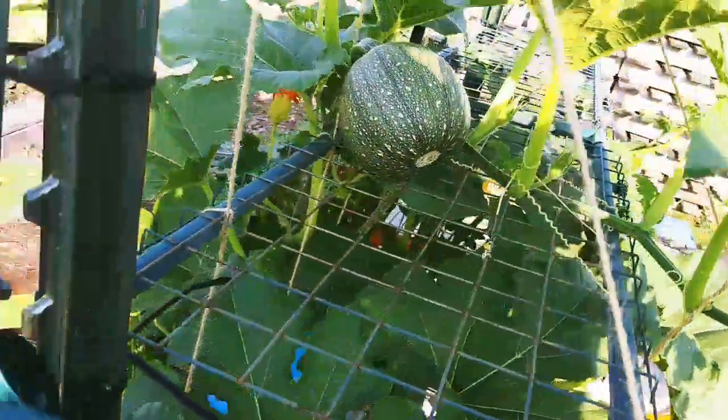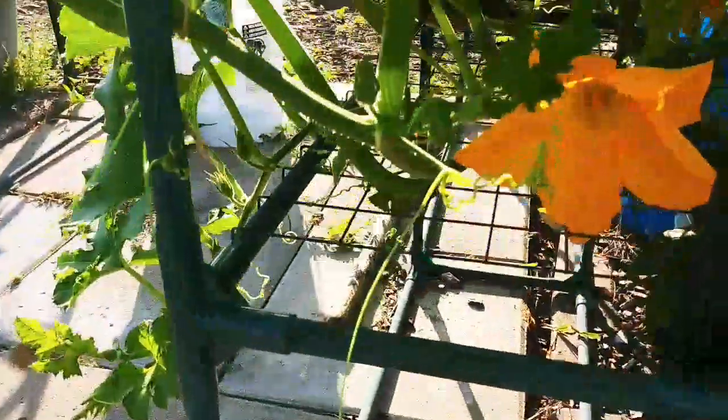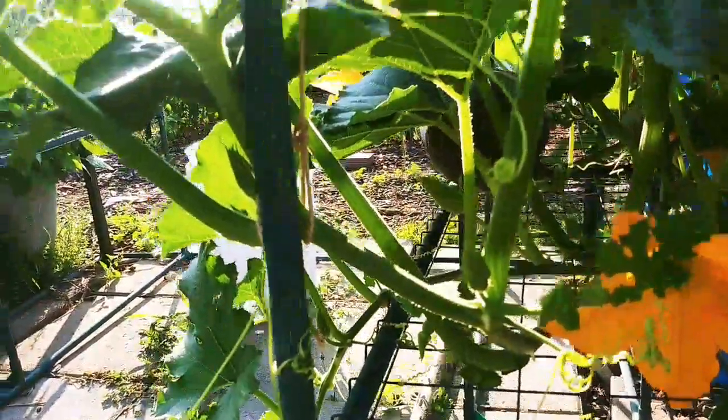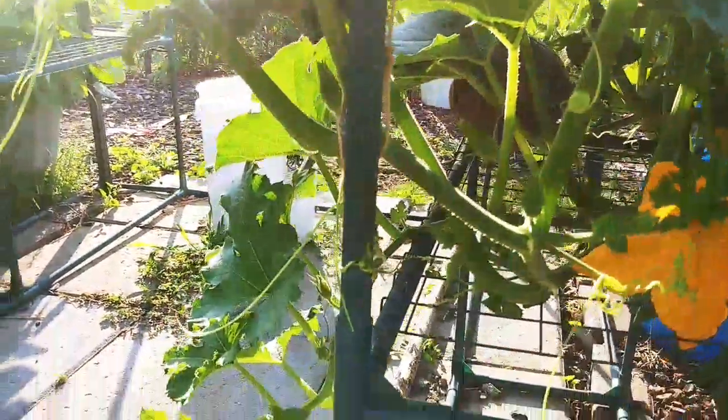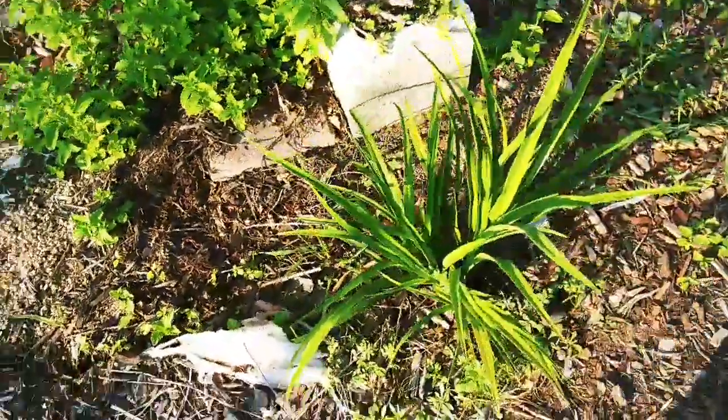If you remember my little pumpkins, can't see the other one really that well from this side. Let's see. There he is. See a little bit of him anyway. I've forgotten what kind of bush this is supposed to be, but it's growing.